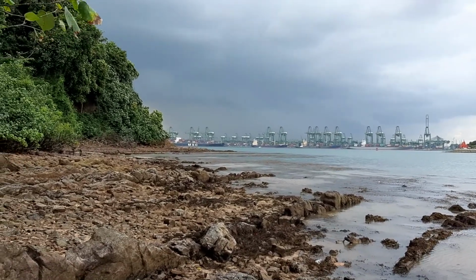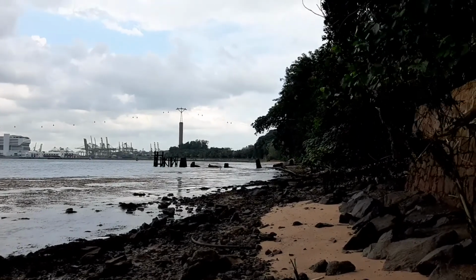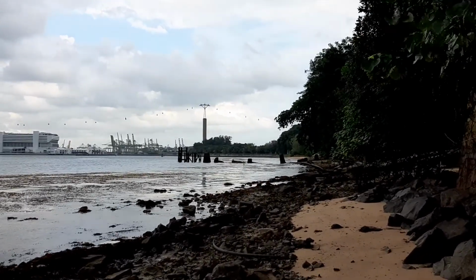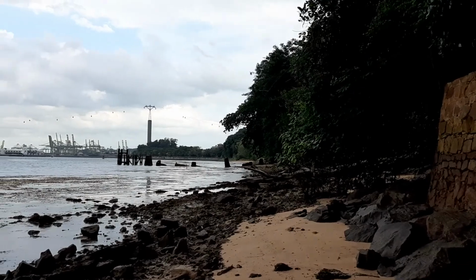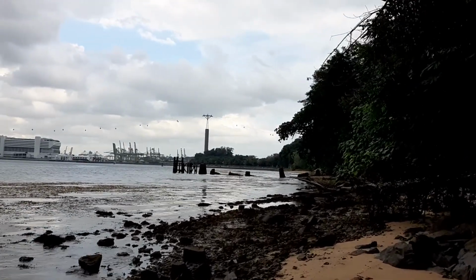Look at this view. This view you don't normally get. And I must say, the walking across, trying to keep my balance, trying not to fall down, is a bit tiring. Oh, jetty!